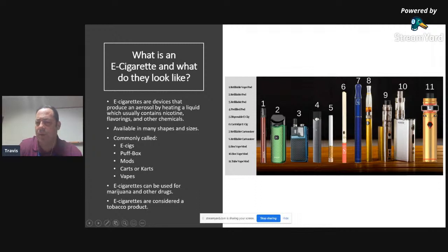So these pack a big punch. If you've ever been on the street seeing someone blow a big cloud out, this is one of the things they're probably using. Most of our students are going to have these. They're going to be in this area.